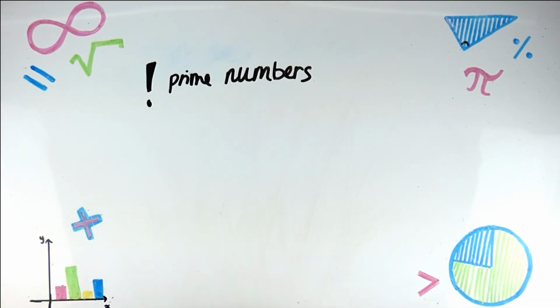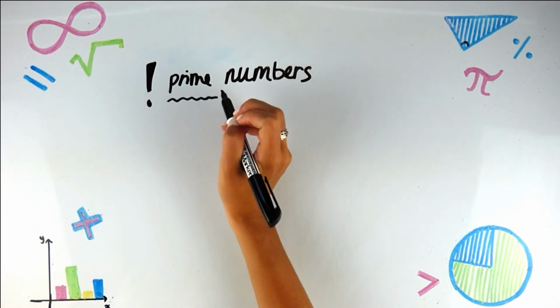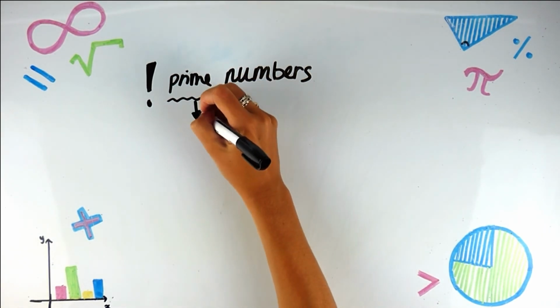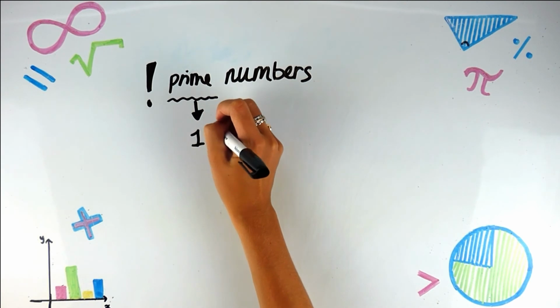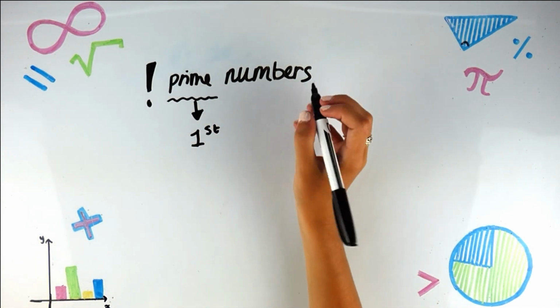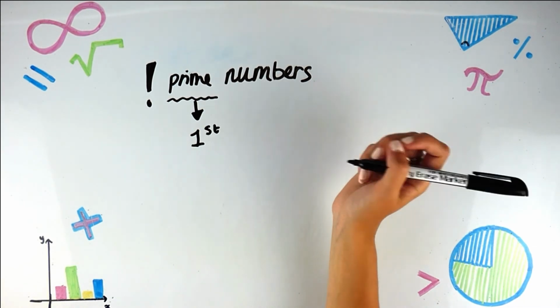Just one more note on prime numbers is one way to remember what a prime number is. I think of the word prime. It's kind of like something prime, it's the best, so I think of that as first, and then that has a 1 in it, so then I can think of prime numbers as numbers that can only be divided by itself and 1.